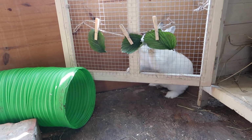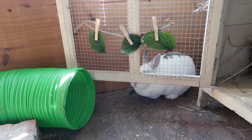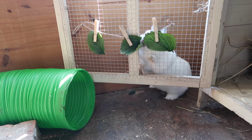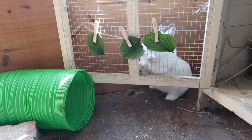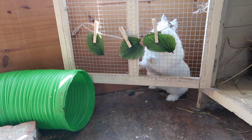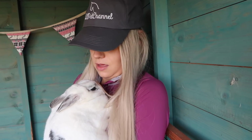Tallulah, why have you got to be awkward? Well, she's made it harder for herself. Just come this side. Like, no, you're there. Well, that's one way of doing it, I suppose. Your nails need cutting. I think we might do that. Okay, so I need to clip the little one's nails, so I'm going to do that now. It's quite difficult when there's just one of you, but I'll try and film it as I go along.